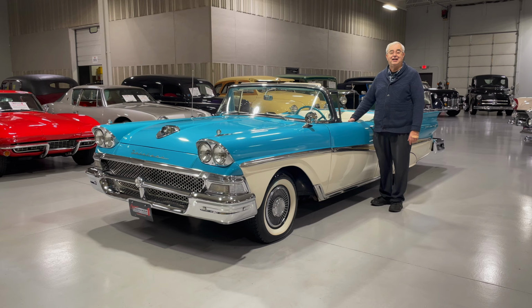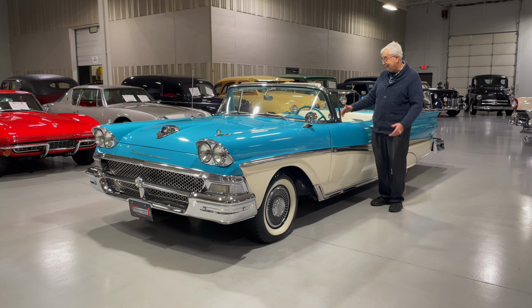They did it for 3 years, and they sold a little over 14,700 of these cars in 1958. 58 being kind of the unusual year. I love 58s. I love the taillights. I love the front dual headlights. But everyone has certain things that they like about all these cars out of the 50s. Beautiful color combination to me as well.